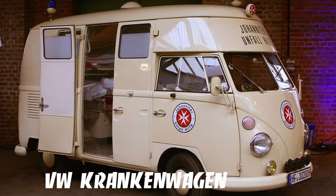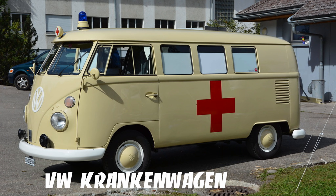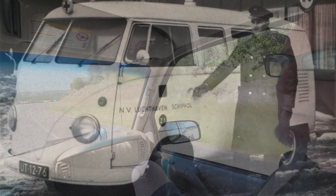On the way up here, there's a pretty cool 24-hour ER clinic. For their advertising, they're using a Krankenwagen, but in this case, it's a Brazilian, all dolled up. But it's pretty cool. Yeah, what's a Krankenwagen? A Volkswagen ambulance. I don't know what Kranken means. I guess it means carrying people who are injured. I have no idea. I don't even know if Krankenwagen's the right thing.